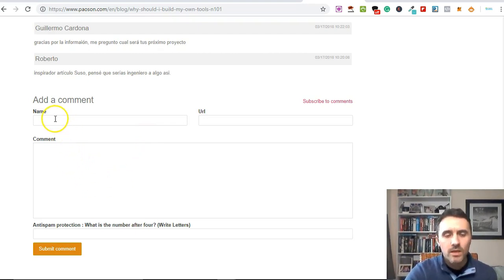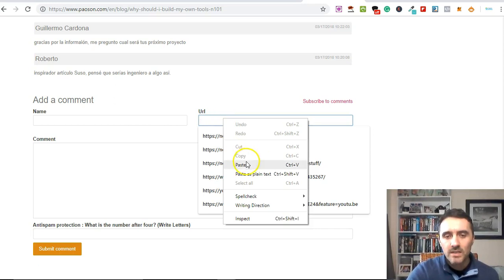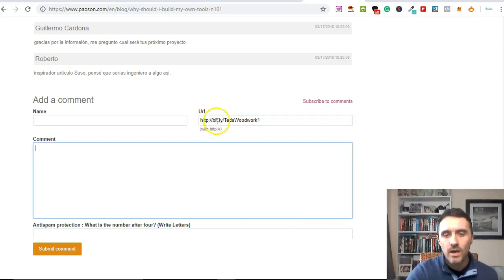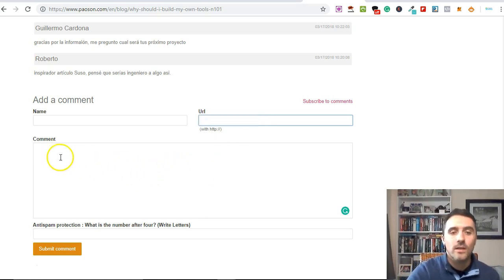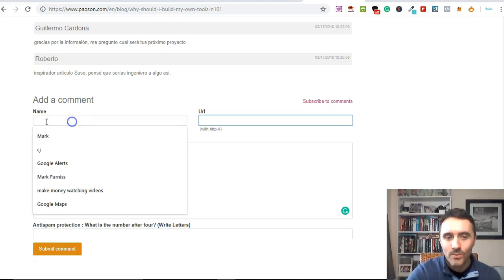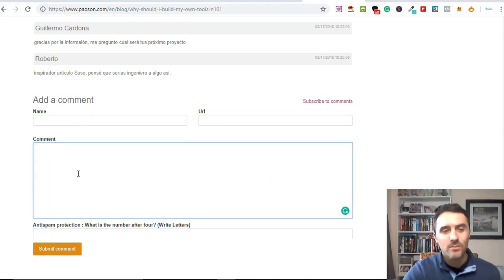Now on here, normally on these blogs, it'll say name, URL and comment. Now what you don't want to do is, where it says URL, you don't want to go ahead and paste that link in there. Absolutely not, because they'll probably just go ahead and delete your comment and not let it go in there. So you put in your name, and it doesn't have to be a real name, it can be an online alias if you like, but then you're going to go ahead and put in a comment.